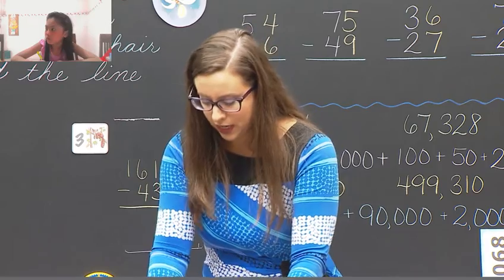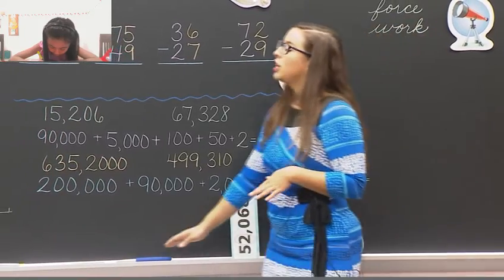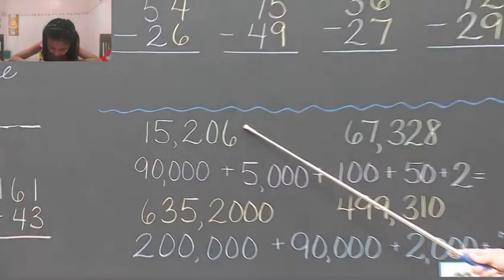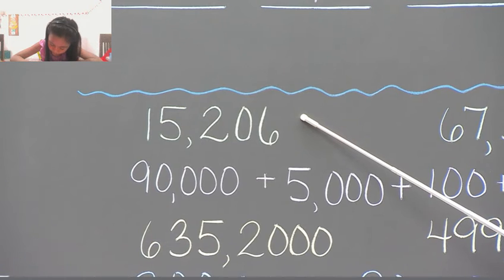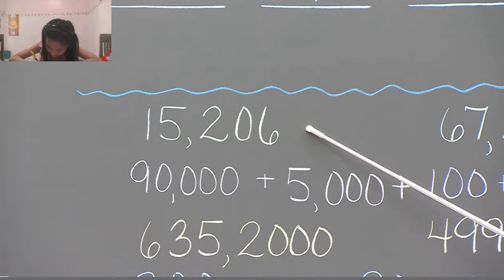Now we're going to take a look at a couple things on the chalkboard so that we can continue looking at the value of each of these numbers. Let's read this first number for us. Now watch carefully because it goes all the way to the 10,000s. Read this number nice and loud for me. Carson? 15,206. Yes, do it one more time, even louder. 15,206. Yes, how many digits does this have, Arthur?